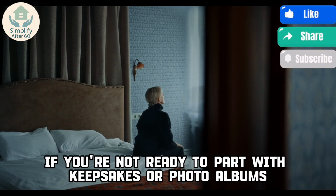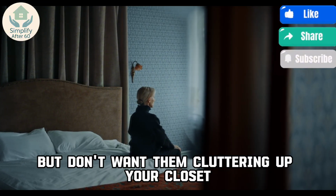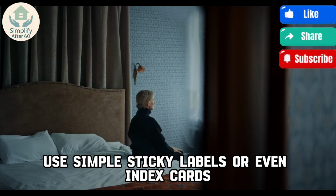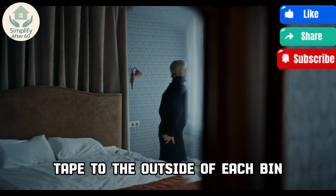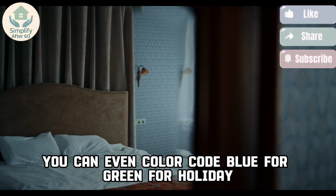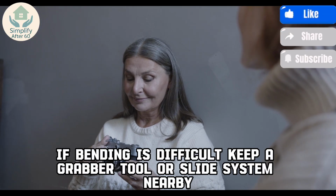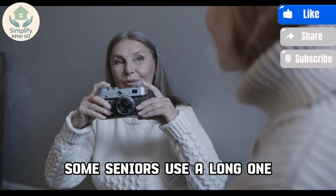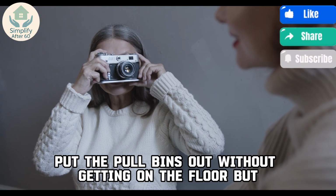Sentimental items. If you're not ready to part with keepsakes or photo albums, but don't want them cluttering up your closet, this is the spot. Label and organize. Use simple sticky labels or even index cards taped to the outside of each bin, so you know what's inside without opening them. You can even color code: blue for winter, green for holiday, red for emergency supplies. If bending is difficult, keep a grabber tool or slide system nearby. Some seniors use a long wooden spoon or a handled hook to pull bins out without getting on the floor.